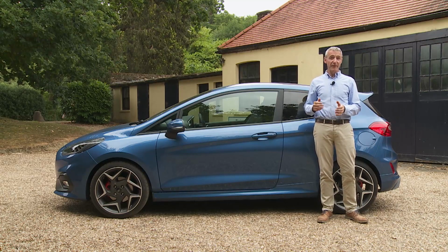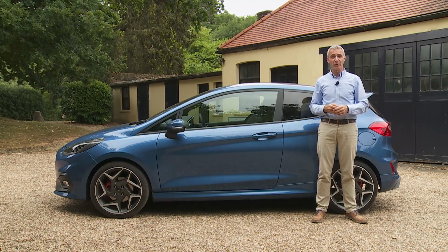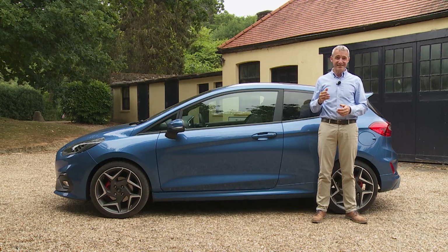As for the model that used to rule this class, the Renaultsport Clio, well, that also sits at the £20,000 price point, but it no longer appeals to so many buyers thanks to Renault's insistence on limiting customers to paddle shift automatic transmission and a 5-door body style.